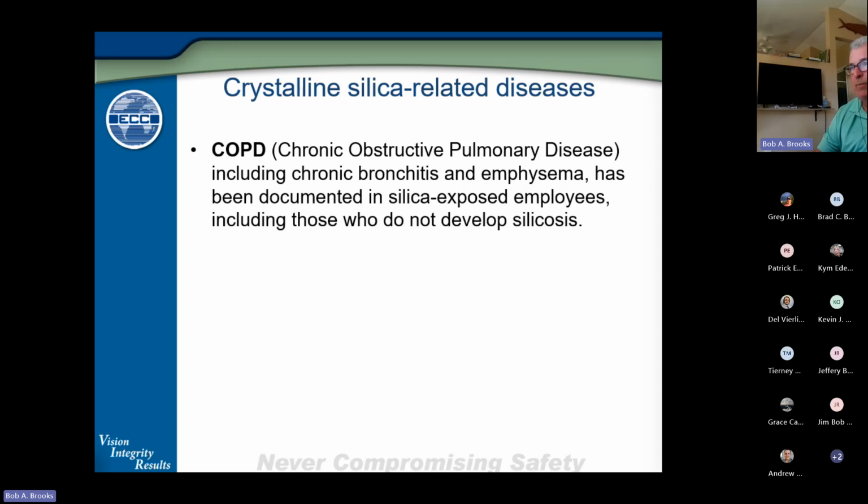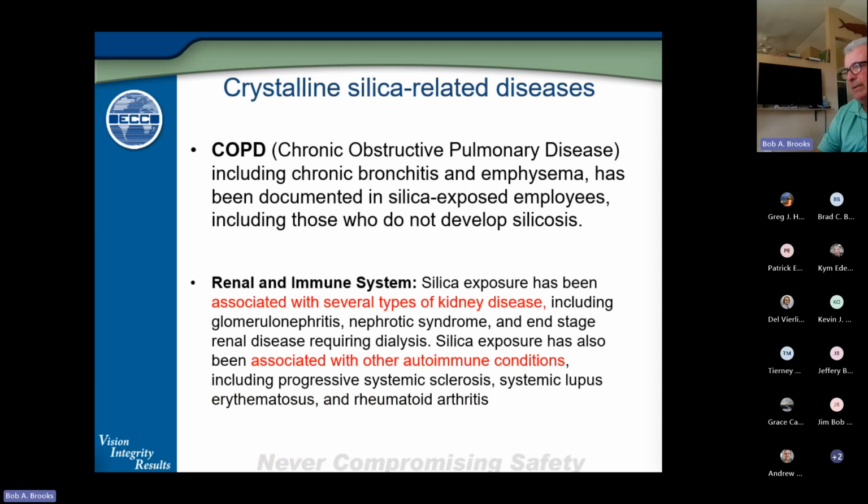COPD, there's various reasons why people get COPD, but again, silica can contribute to emphysema, so those kind of things can happen. And then you get into kidney diseases with the renal and the immune system. That can happen. Sclerosis, lupus, I can't even pronounce the next one. Rheumatoid arthritis is listed in there. So those kind of things are affecting people with silicosis too.